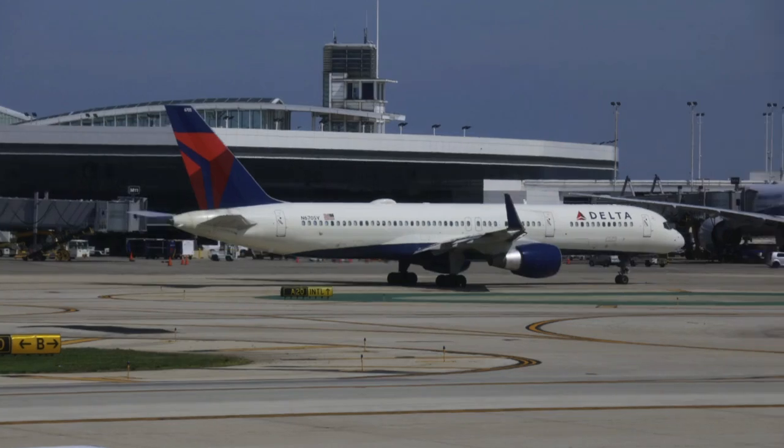There goes the Delta 77 taxiing out for departure. Really, really great looking plane. I think the 75 is one of the best inventions that Boeing ever had, and the capability of the plane is truly incredible. So very nice to see that right there.